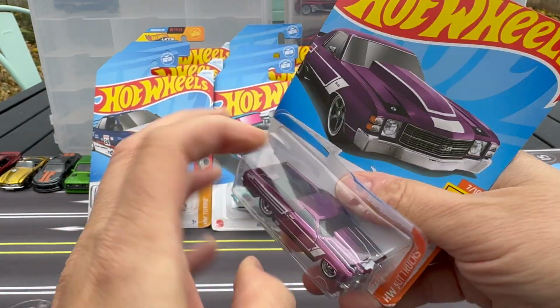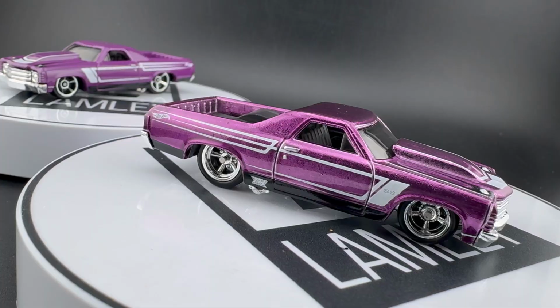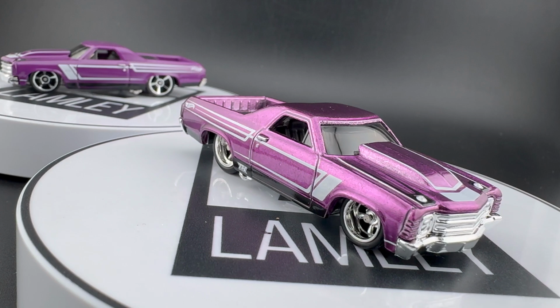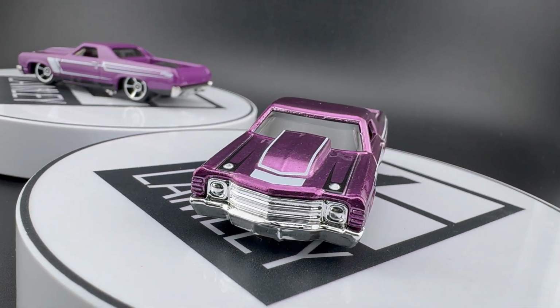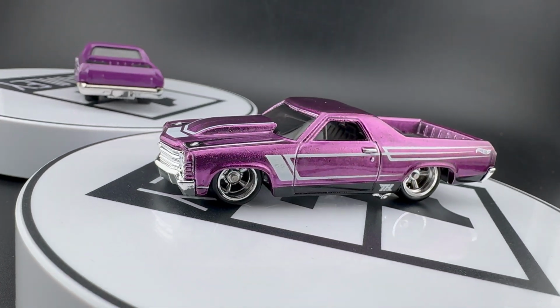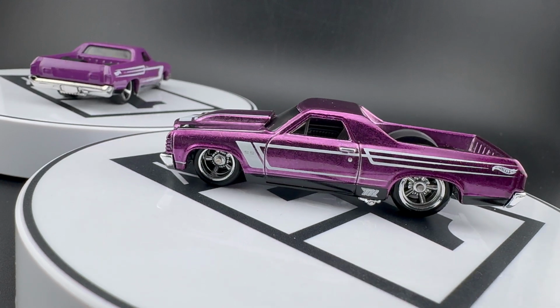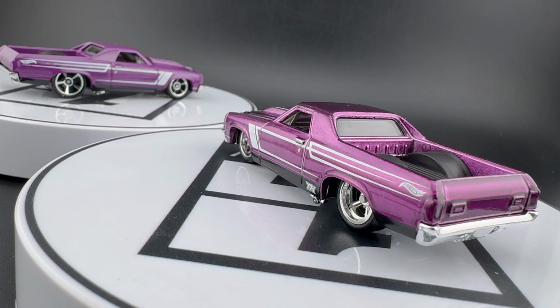This one is obviously in purple. Spectraflame purple is fantastic, always looks cool. And this one, just every element. It's got unique striping that kind of screams muscle car. It's got the 5-spokes, which are fantastic muscle Real Riders. It's a low slung El Camino. It just looks mean.